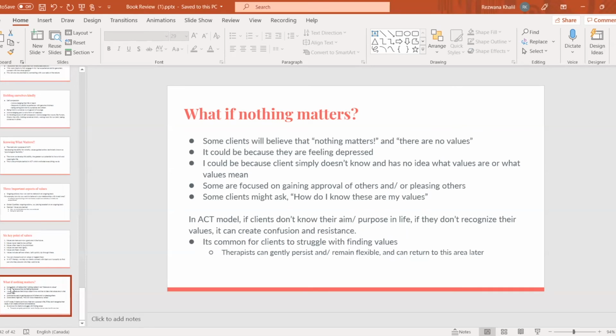Some clients might be focused on gaining approval of others, which can take the form of pleasing others. A client might be so focused on gaining approval of others that the client hasn't had the chance to ask themselves what their values really are, or what the client values. Some clients might also ask, how do I know these are my values? So again, a client might not know what values mean or what their values are.